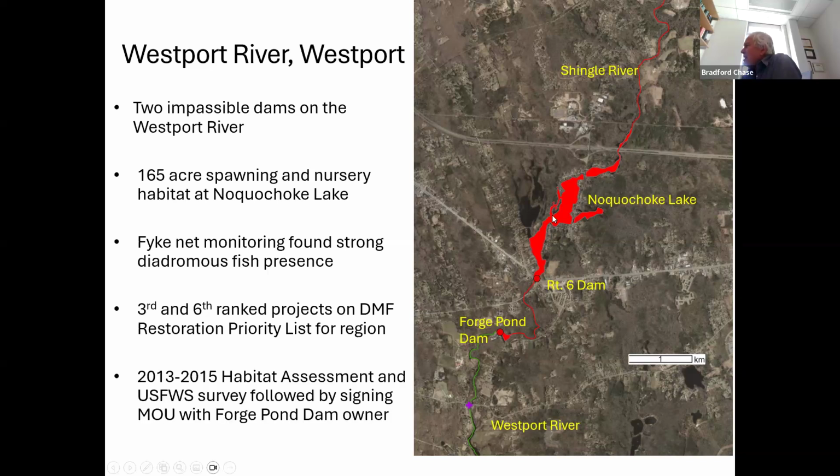And we conducted a habitat assessment of Lake Nokichoke. We found suitable habitat. So we proceeded to develop a plan with the first dam owner to develop a memorandum of understanding to allow a fishway to go forward. We got the U.S. Fish and Wildlife Service involved. They conducted a survey with us, and then a design was made for that fishway.